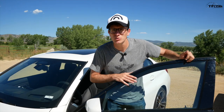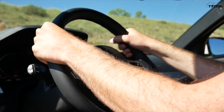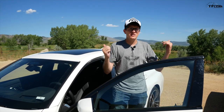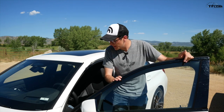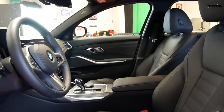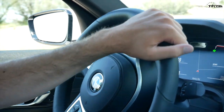But like I mentioned in the old one, the two things that have remained exactly the same are the seats and the steering wheel. You see, when I drove that E30 for the first time, I was amazed by how comfortable yet supportive the seats were and how clean and elegant but sporty the steering wheel was. And the new car joyfully is exactly the same. The seats are incredible, and the steering wheel is nice and thick, and actually still a 3-spoker. So I'm really glad that BMW kept that.